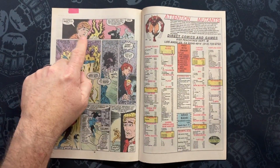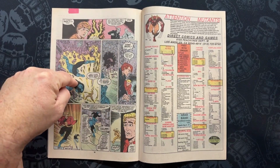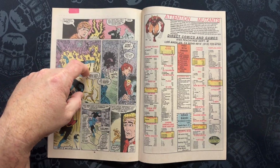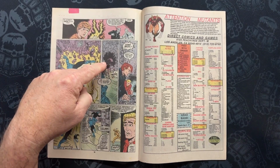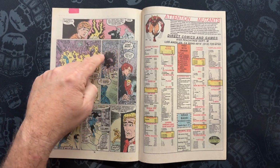So the kid's confused about his powers. He's like, I didn't mean to do that. And then he blasts at the other guys too, because they're intruders in his house. So he's like, where's my dad? My dad can help with this craziness going on. And I guess he takes off through the hole here. They don't really show the kid leaving. They're just saying, come back.